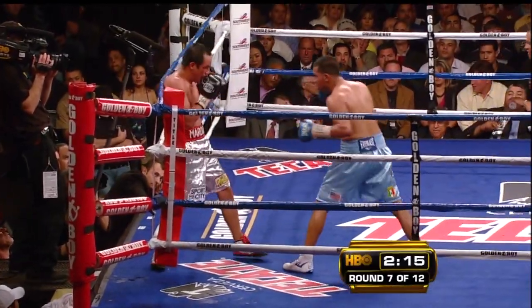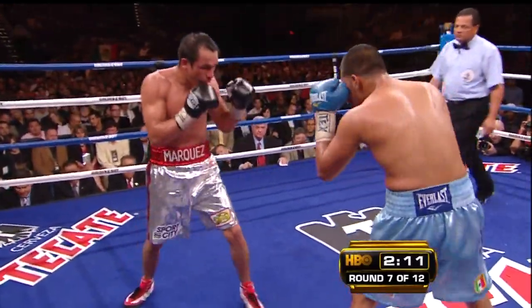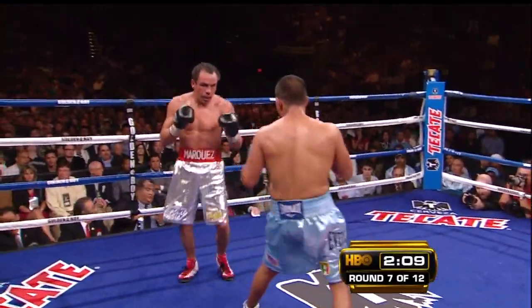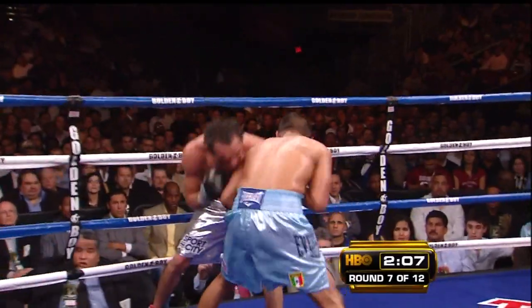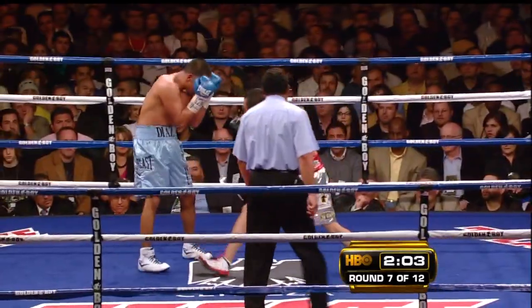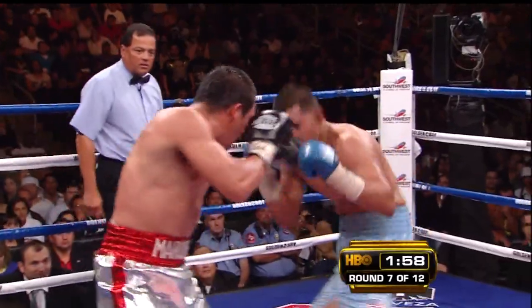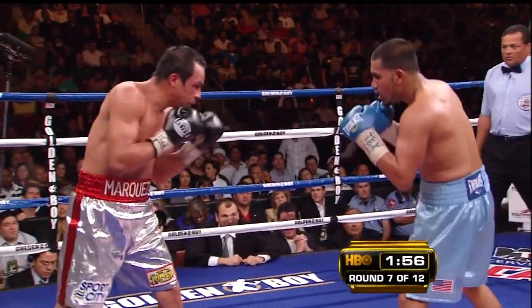Here's an amazing statistic, guys. Through six rounds of this fight, and despite the fact that Marquez twice went 12 rounds with Manny Pacquiao, Juan Diaz has already thrown more power punches against Juan Manuel Marquez than anybody has ever thrown against him in a 12-round fight. Already.